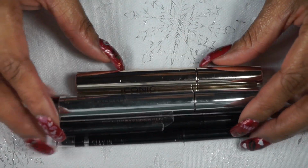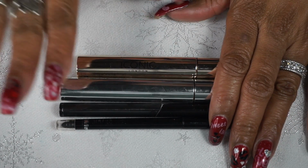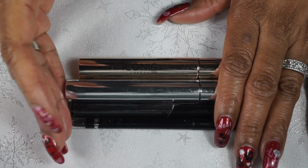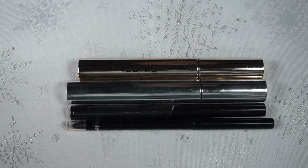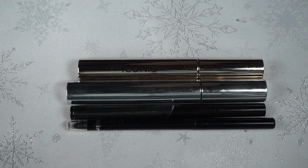So these will be in another project pan because they've already been in two. They will be in another project pan in the future, and then I will repurchase. I'm trying to go through the mascaras that I already have open so I can get them out, because I have about four or five that I haven't opened that I'd like to get to. So those were my liquid liner, pencil liner, and mascara.